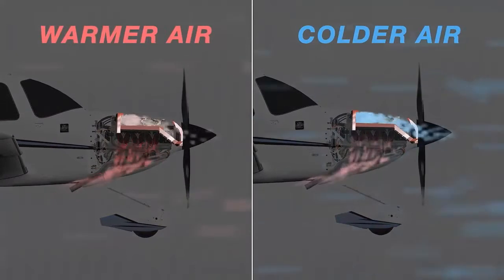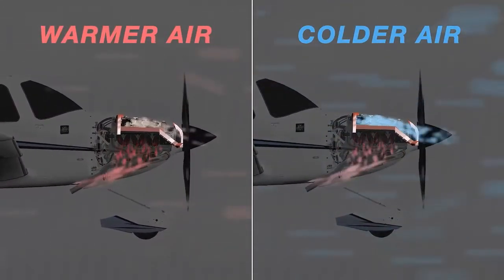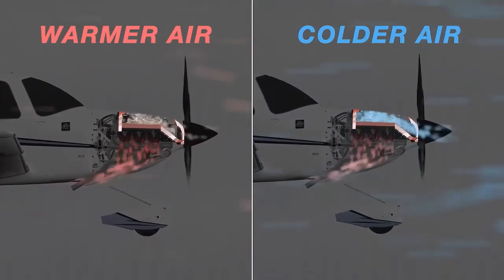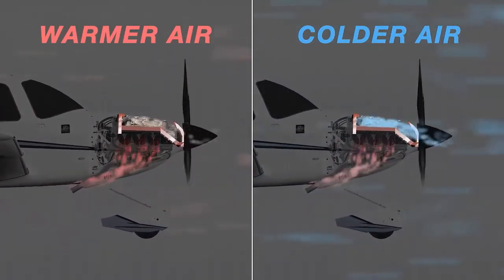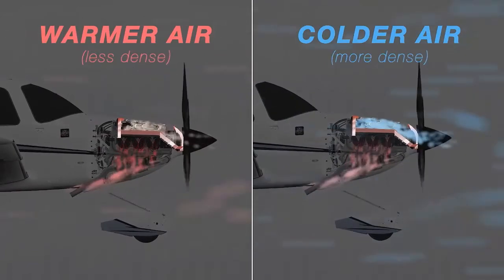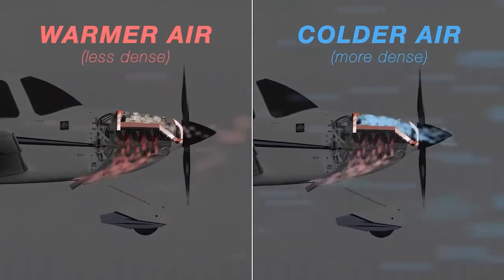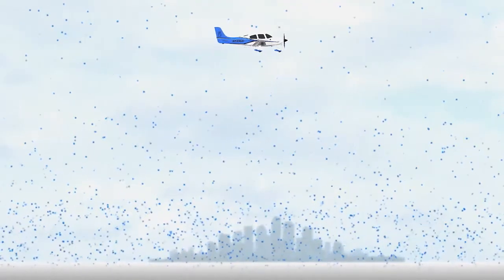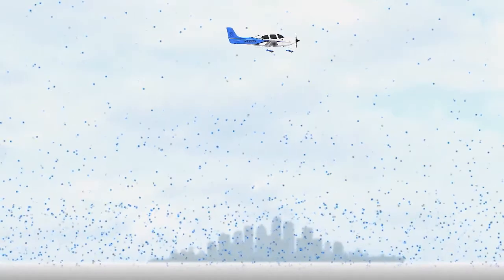Warmer air is less effective at cooling for two reasons. One, because of the smaller temperature differential, it's less effective at removing heat. And two, because warm air is less dense, there's actually less mass to provide cooling. This is also true at high altitudes. As you climb, the air becomes less dense and, as a result, less effective at cooling.